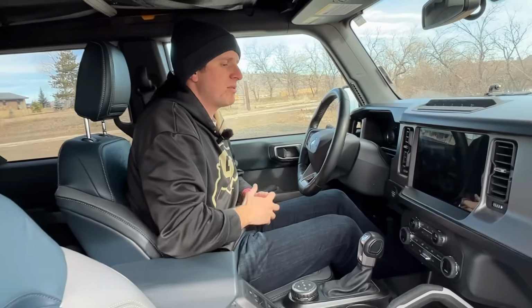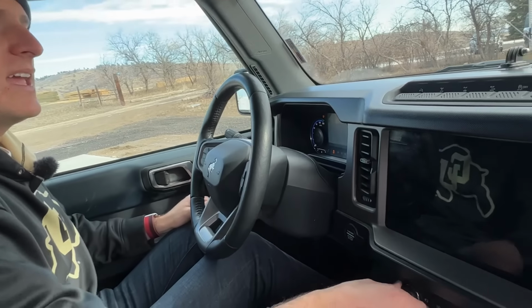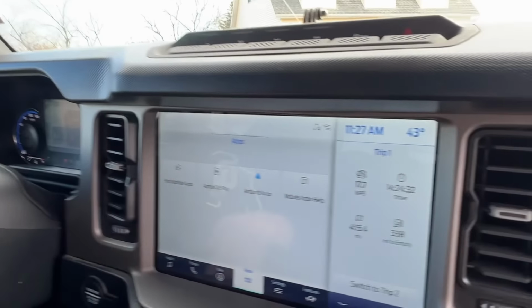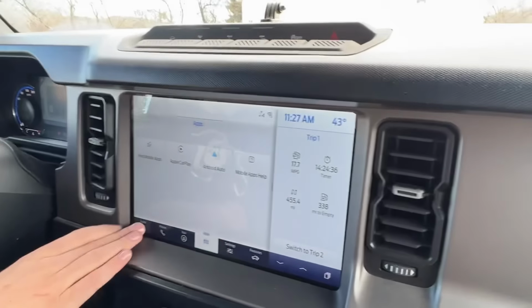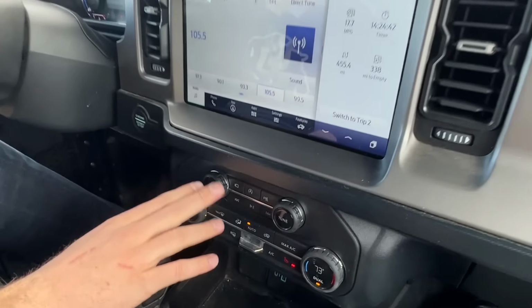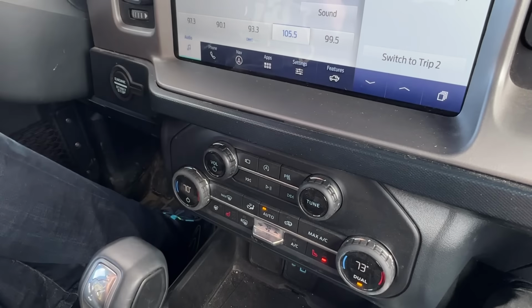Now let's talk about number 2. Number 2 thing we've learned with the Ford Bronco is that technology is good. It could probably be a little better in some areas. So this Sync system really works fantastically. Apple CarPlay, Android Auto connectivity. Super simple in terms of its layout, and I love that they still have hard controls for volume and tune. That is truly awesome. I think they did a great job there.